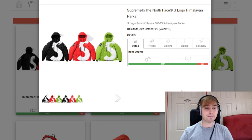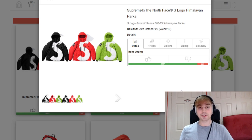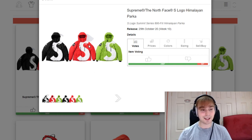Next up we have the Himalayan Parka, which a lot of people pointed out could be about £700. It seems we're also no longer having Gore-Tex with North Face, because they're not collaborating anymore. A lot of people have said the quality of things to keep you warm and waterproof is sort of dipping, and the price is somehow going up. For this, I would just leave it alone personally, because the price is probably going to be ridiculous.